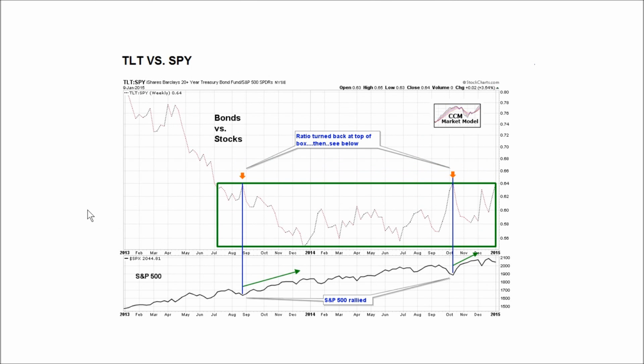We still don't have a clear resolution on this long-term consolidation between TLT and SPY, or bonds versus stocks. You can see when the ratio was rejected at the top of the box, stocks rallied, rejected at the top of the box, stocks rallied. We don't really have a decisive move either above the green line or below it, which tells us to remain disciplined and open-minded. This chart here dovetails nicely with the historical analysis that's coming soon.